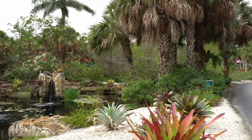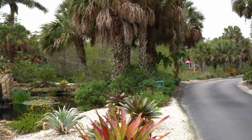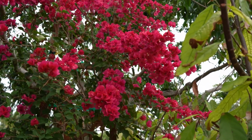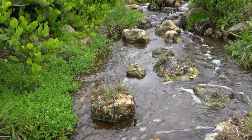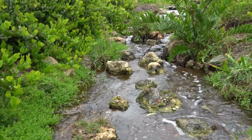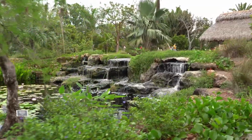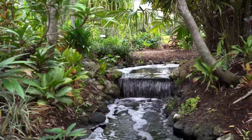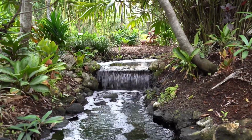The best way to do the garden is slowly. Don't turn it into homework. Don't march from section to section trying to prove you saw everything. Just move through it like a normal person on vacation. Stop when something catches your eye. Take the shade when it shows up. Let the water, the planting, and the quieter corners do their thing.